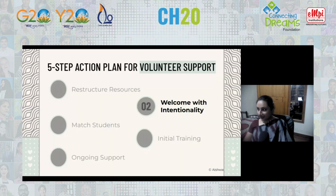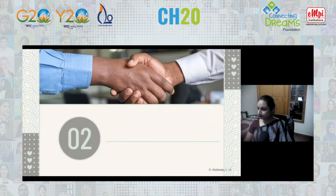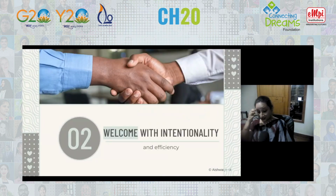Let me go to the second step. Welcome volunteers with intentionality and efficiency. So, see, with volunteers, unlike teachers, most often there is no recruitment process. You get who you get. And like I said, we don't have unlimited time and resources to get to know them. But getting to know certain basic information about them is crucial for this relationship to succeed.